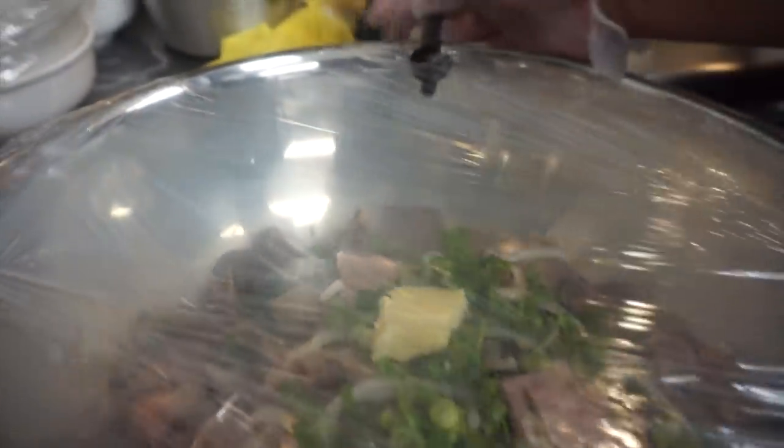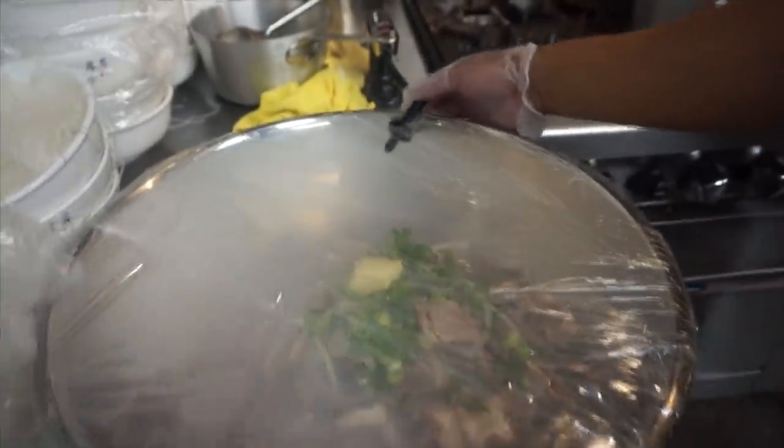And a really cool thing they do here, they actually smoke their pho. Yes, that's right. So you can do a smoked pho, which is definitely what I'm going to do. I love smoked meats. I love smoked anything. So smoked pho, let's go eat some food.